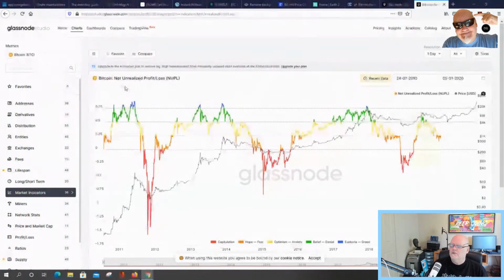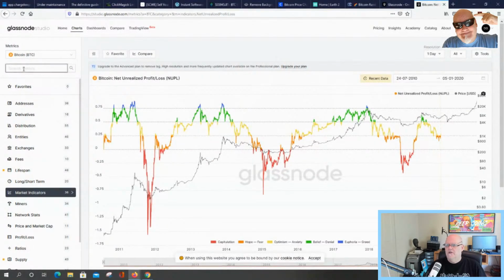What I want you to do is go to Glassnode, and you can sign up for free and get access to this. Then you go to the Bitcoin chart, and in this box where it says search metrics, you can type in NUPL. Then you'll come down and pick net unrealized profit loss, and you'll see this colored chart. Below, you'll see the actual Bitcoin chart.